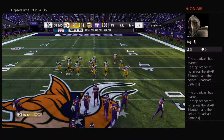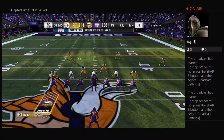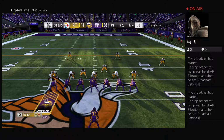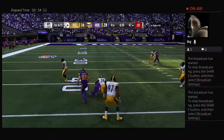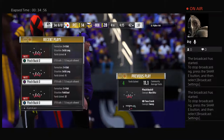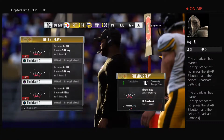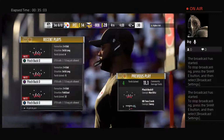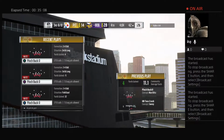Coming up now on a 2nd and 15 following that sack. 3 down. Lynch 50, here we go. Check 99. They pitch it out to Cook. And he's going to fight his way forward here for a modest gain. Give him 4 on the carry there, but that only takes him back to where they started. 3rd and 10.